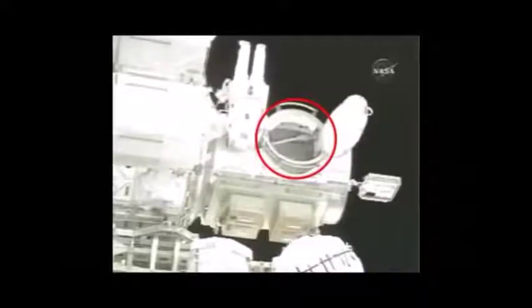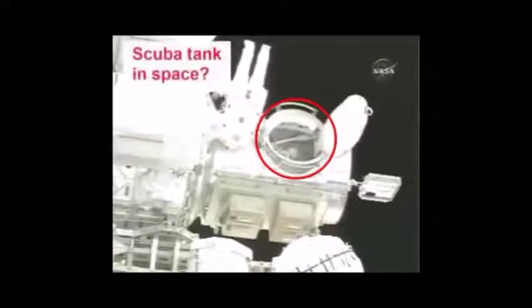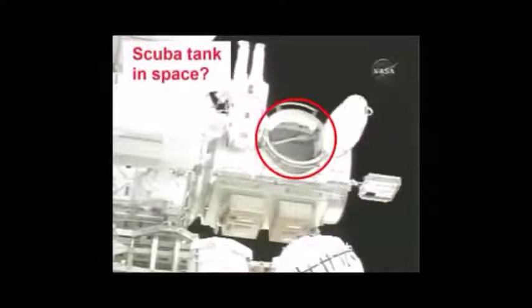In this vid, you catch a glimpse of someone wearing a scuba tank. Scuba tanks in space? Snorkels and scuba tanks in space? They act like a spacewalk is just a walk in the park, like there's very little danger involved at all. They're looking through the spacesuits. Oh, here's a spacesuit, we're going to go for a spacewalk. As if there's no danger at all, like they don't care.